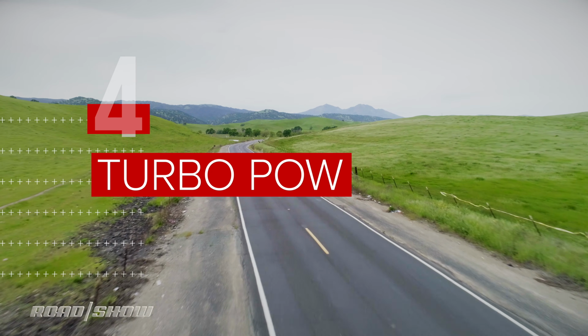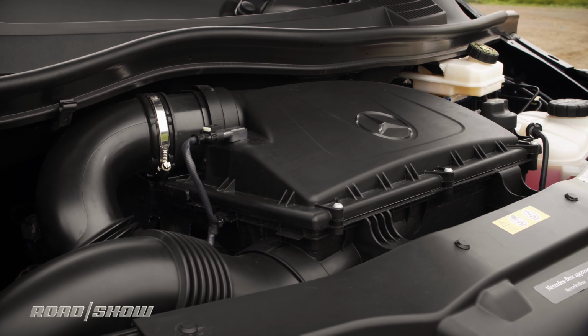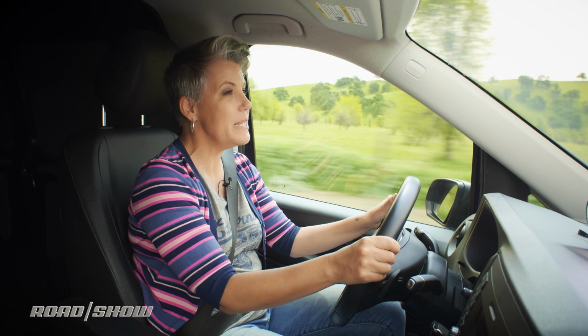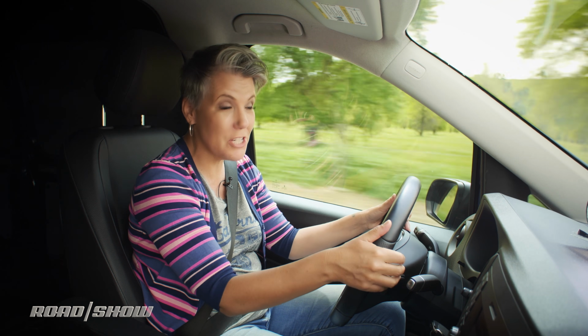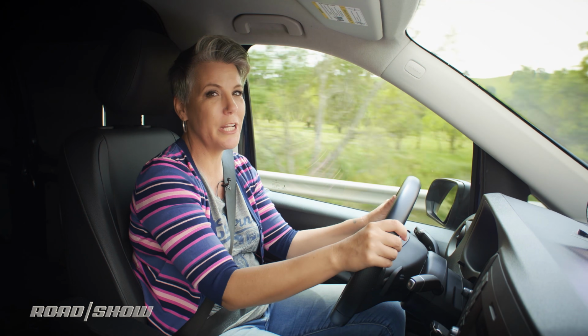Under the hood is a 2-liter turbocharged 4-cylinder engine, good for 208 horsepower and 258 pound-feet of torque. Power gets to the rear wheels through a 7-speed automatic, and check it out, there's even paddle shifters. Although really that's best used if you want to control your speed going down a hill.